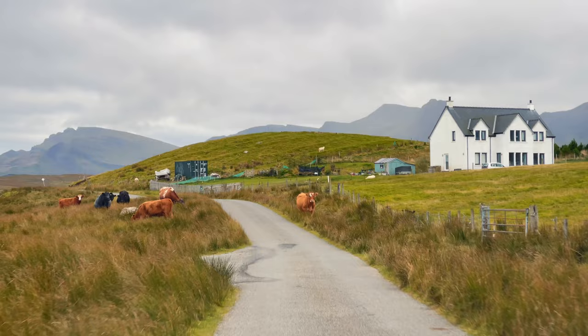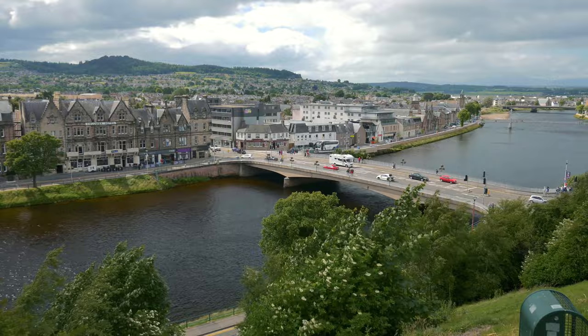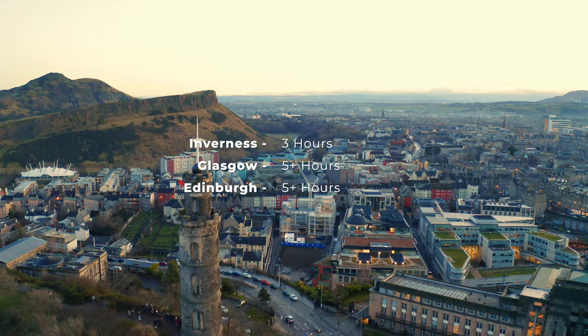Connected by a bridge to the Scottish mainland, the main way to reach the isle is by car. No matter which airport you're landing in, it's going to be quite the drive. The closest airport is in Inverness, a 3-hour drive away, which pretty much receives exclusively domestic UK flights. The two other airports you'll likely fly into Scotland are Glasgow and Edinburgh, which are both 5+ hours away.